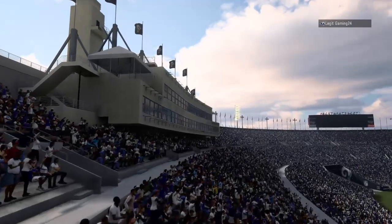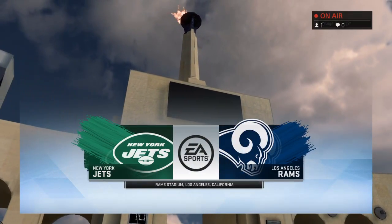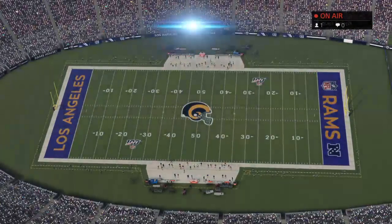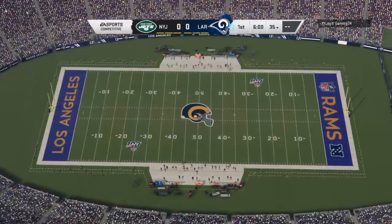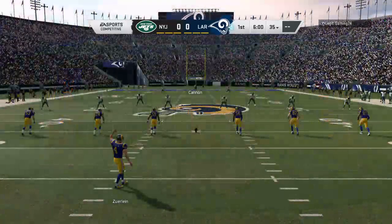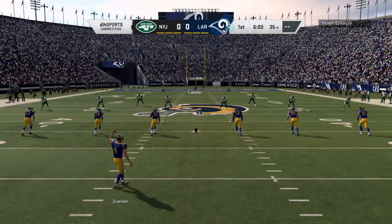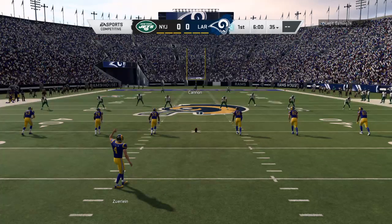EA Sports coverage of the National Football League takes us to the City of Angels, Los Angeles, California. Who said the crowds wouldn't embrace football being back in L.A.? You certainly couldn't tell that by what we saw a few moments ago. These folks are pumped up as their Rams get set to do battle with the New York Jets.